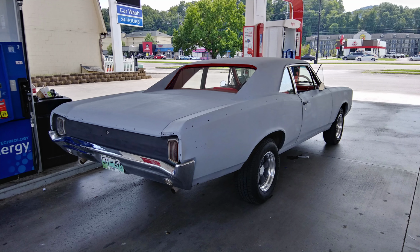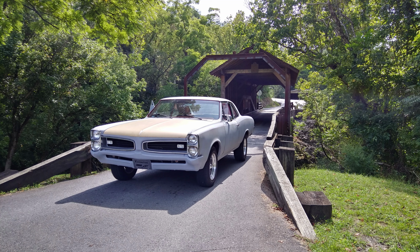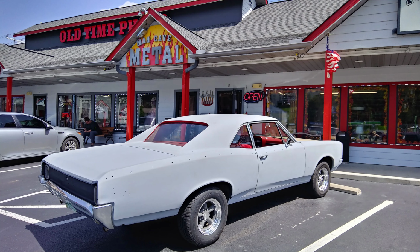Okay, she's starting to get driven quite a bit more. Now I'm driving it just to see what might go bad with it so I can replace it, up front. And I'm starting to drive it all over the place. And she's treating me really well. So it was time to do the interior and make it a more comfortable car.